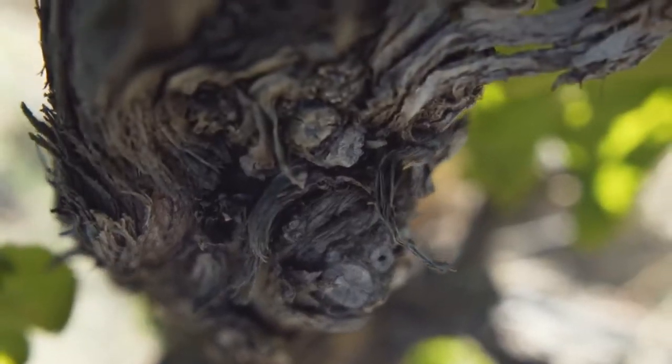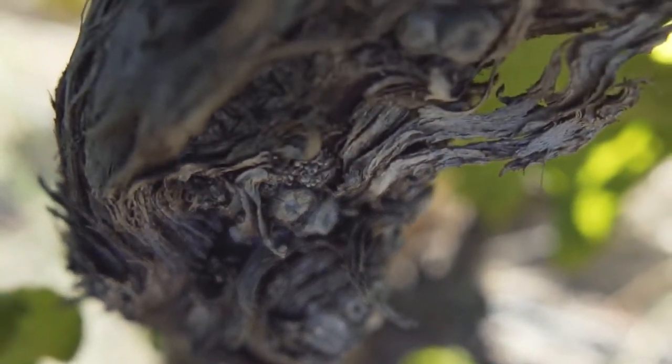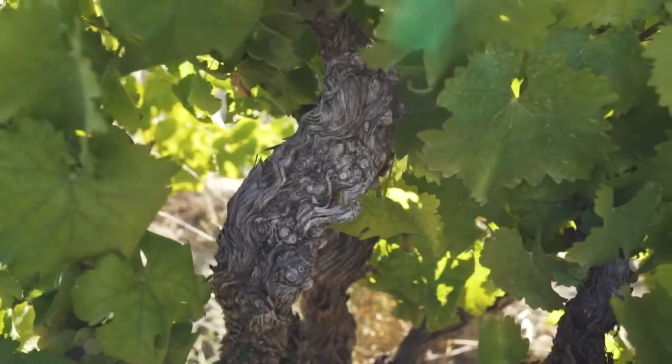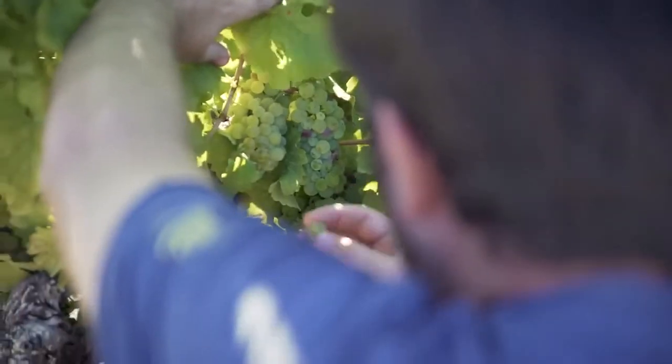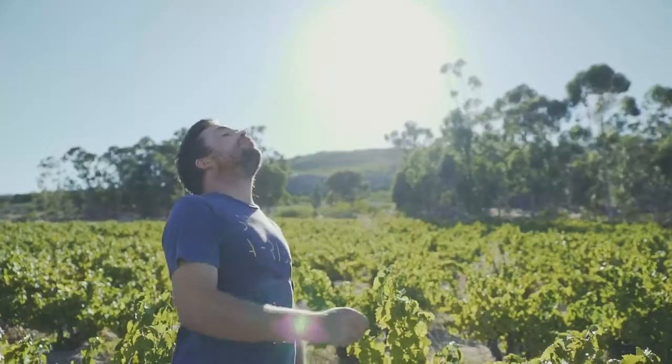The soils are quite deep. The roots of these dryland vineyards are able to dig deep for moisture, and it's this that keeps them going through a long and warm growing season. Wines produced from these soils are lean, tight and show a lot of minerality.